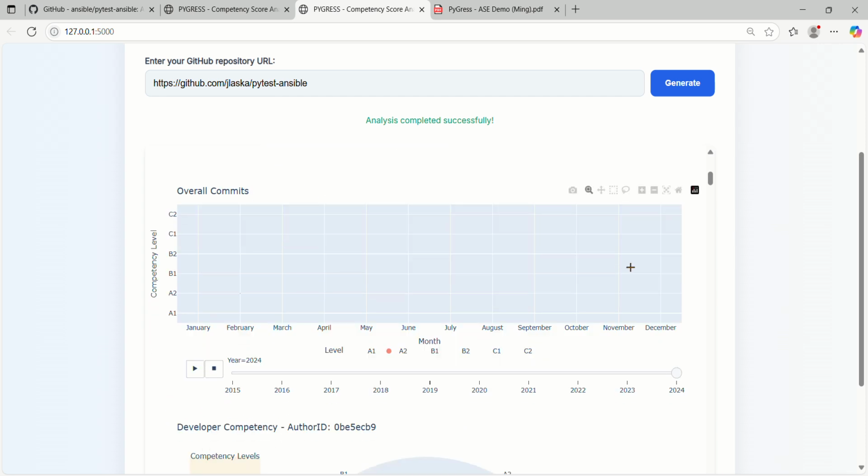And for the slider graph, this graph tracks how competency changes over time. The x-axis represents the timeline by year and month, and the y-axis shows the competency level. Each bubble represents one commit, the bubble color shows the skill level, and the bubble size shows how much code was added at that level. This visualization shows how coding skills change over time for the whole project or for each contributor.